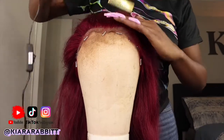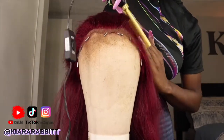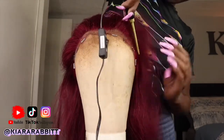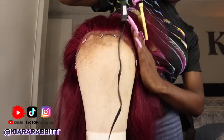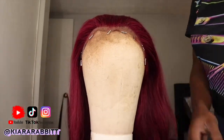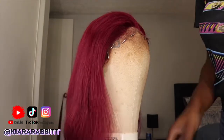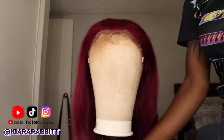This lace needed some life. It really, really did. I went in with my comb and hairspray, and I got those edges back so that I could have a clean slate to lay my lace. And then after I did that, I went ahead and grabbed my stocking cap, adjusted it to my head, got the Got2b Glued, and started spraying it, doing what I usually do to make that ball cap method work.